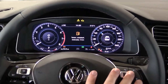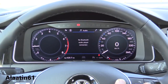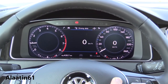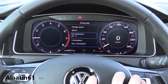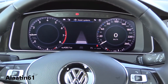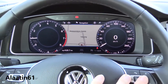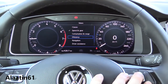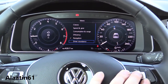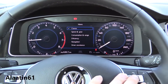This new active info display looks just perfect in my opinion. Above you have different menus, audio, phone, vehicle status, driving data, and when you go further you can see different information settings. This is a lovely setting. It has of course the adaptive cruise control, you can adjust the distance, navigation, fuse. This is a very cool feature. Different fuse, as I said, efficiency, navigation, driver distance, and of course the classic view, just like this.